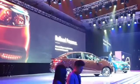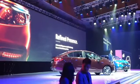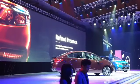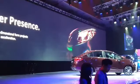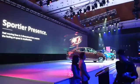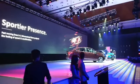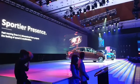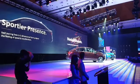The delivery of the Persona is a refined presence. It is the elements of the new grille that you can see, and the bumpers as well, show a very mature personality. Now, the Iriz, on the other hand, exemplifies the image of fun. It has a sense of youthfulness, fitting the target customers.